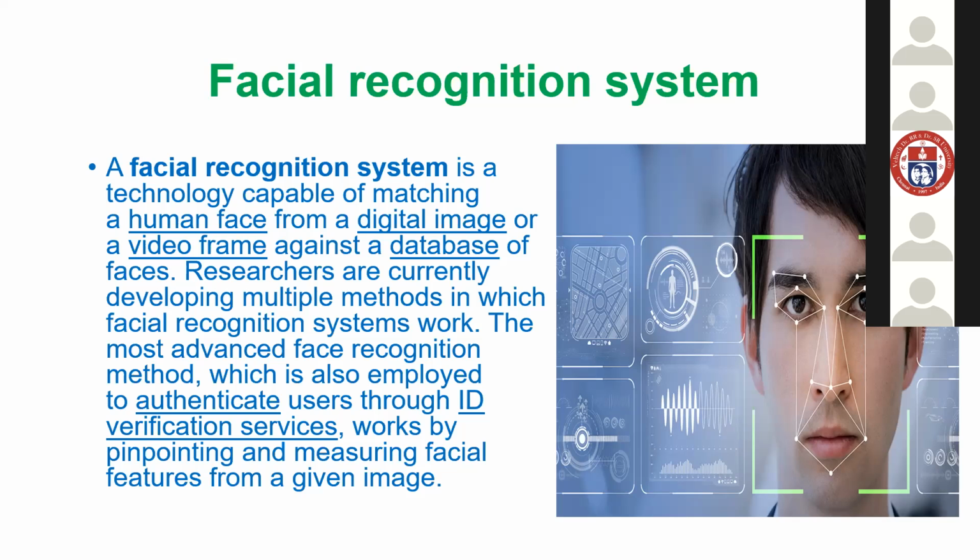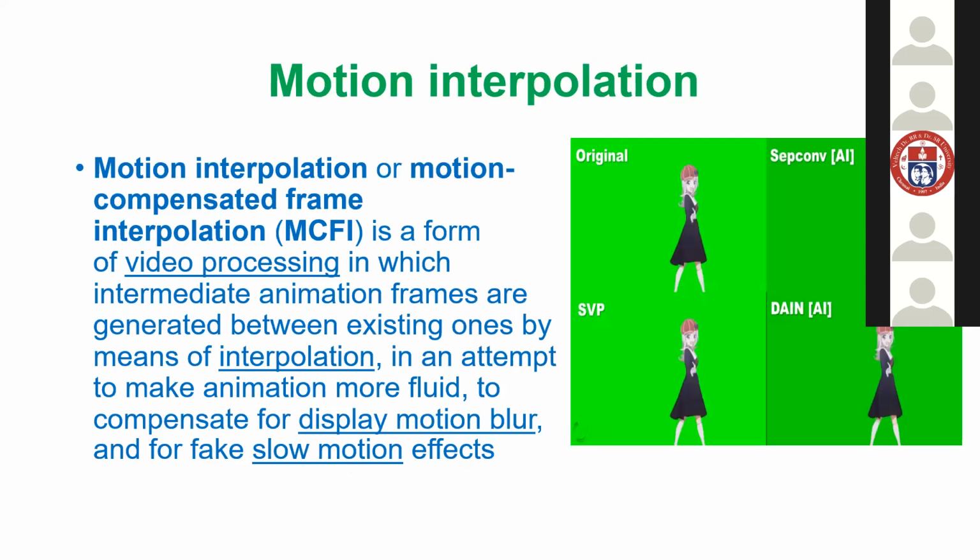I left out the topic of motion interpolation. Motion interpolation is a form of video processing in which intermediate animation frames are generated between existing ones by means of interpolation. It is like video motion, displaying blur and slow-motion effects. The displayed frames are not always equivalent to the content being displayed, and the frames keep changing. You can see that in the front camera of your mobile if your hand shakes.